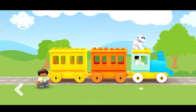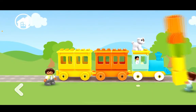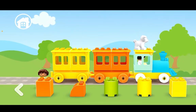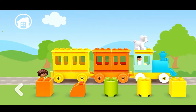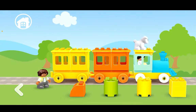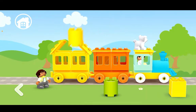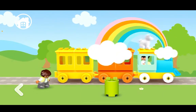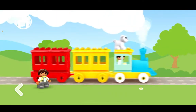Oh, it's in yellow and orange wagons. We need to find orange and yellow cubes. This one? No, it's a green. This? Yes, it's an orange. 1, two. And this, it's yellow. One and two. Let's see the next.